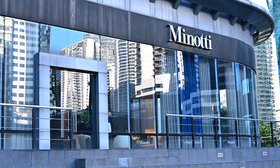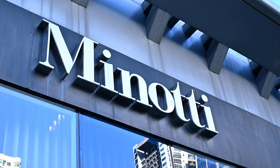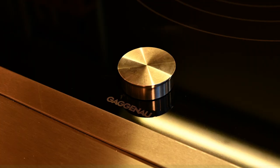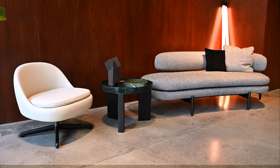My company's been in the business for 20 plus years already. So we carry, most recent brands would be Minotti, we carry Gaggenau, we carry Bulthaup, we carry Bang & Olufsen. So these are some of the brands that we carry.